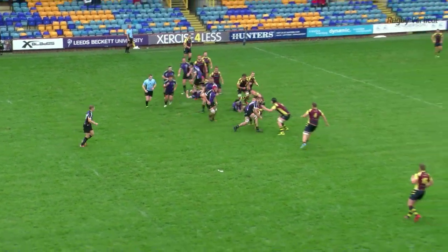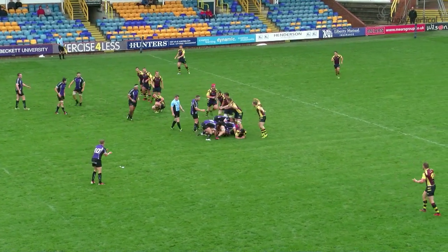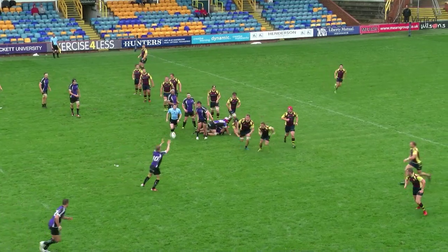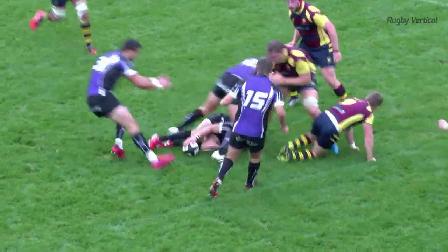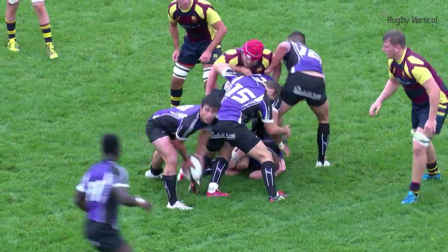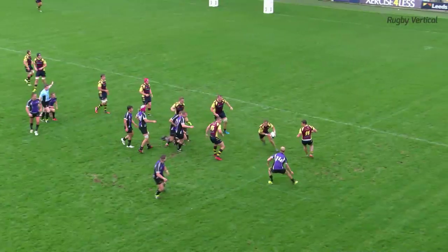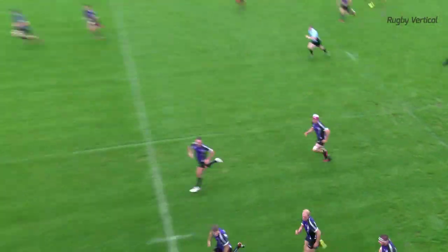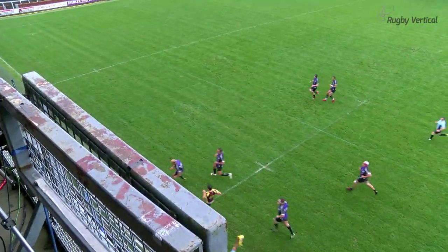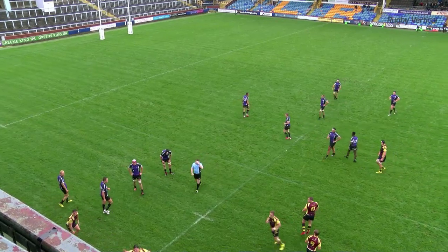Clark, Francis, Clark again. Collier goes to ground, apologies for any language you may have heard there. Okay, loses possession and Cardiff can really pick up a nice little bonus here before the end of this first half. A thundering hit launched into touch as we approach half time here at Headingley.